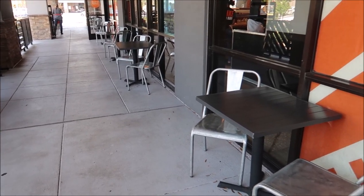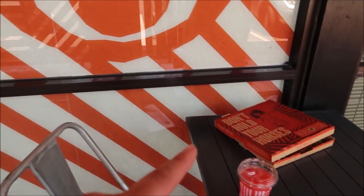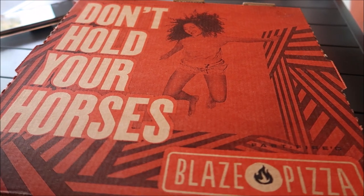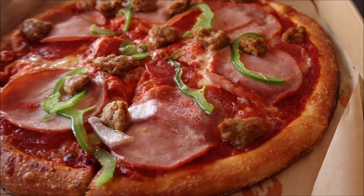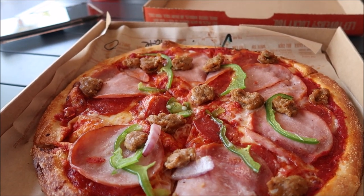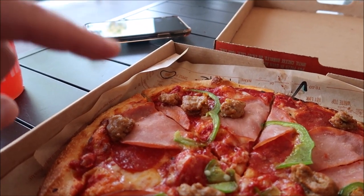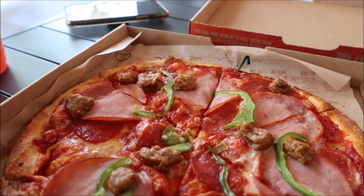They have a nice little patio seating area. I think we're gonna sit outside and eat because it's a beautiful day. So I got myself this nice little table over here. Can't eat with the face mask on though, but oh boy, this smells so delicious. Oh, look at that. Oh, the crust. Perfect. I love it. I love Blaze Pizza. I got ham, sausage, pepperoni, peppers. Look at that on the original crust.